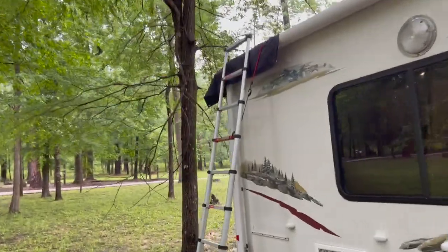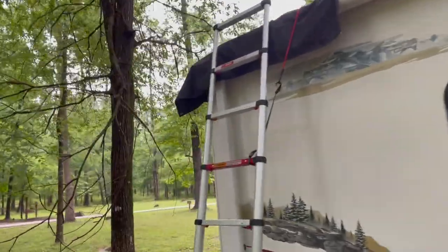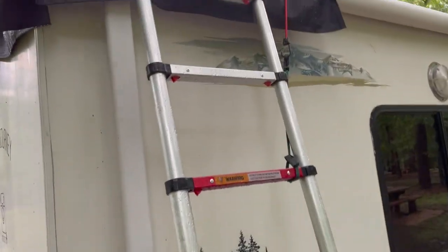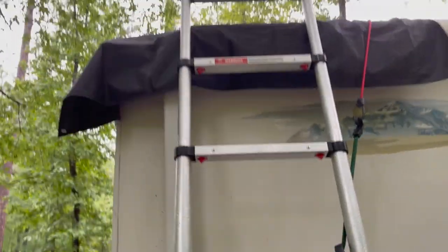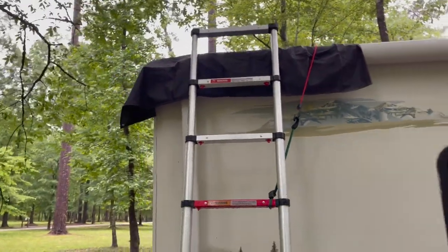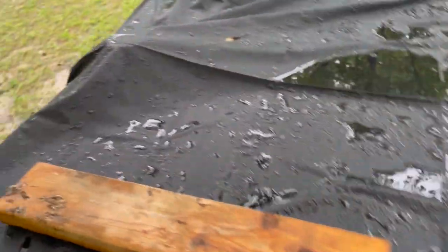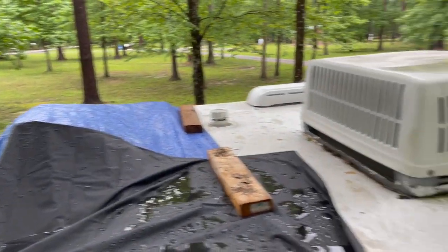Rained a ton last night, stormed, lightning, and it seemed like it might be leaking or extra condensation in the bathroom, so I put up a tarp. Who knows if it helped or not. Oh well.